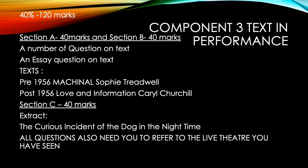Finally, component three is the text in performance, and this is your exam. This is an external exam sat in the exam hall, and this will be around May time, unless things change, of course, due to COVID. But it's 40% and 120 marks again.